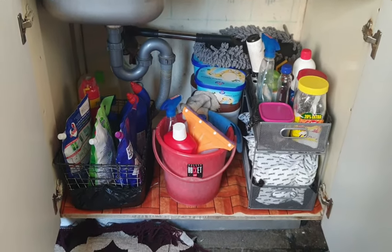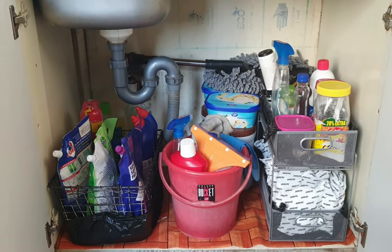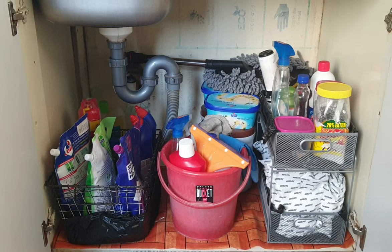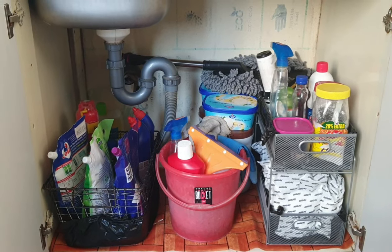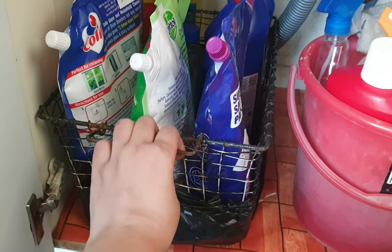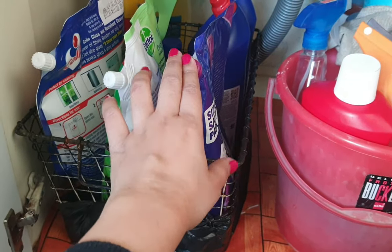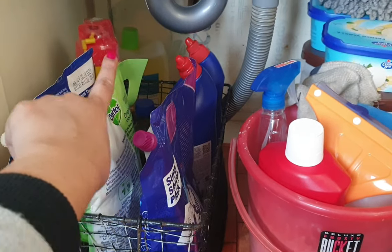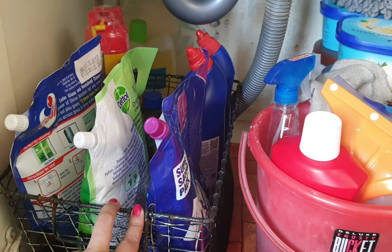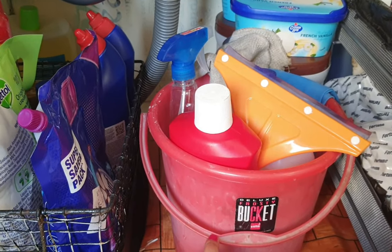Under the sink, I have tried to utilize the space to the best of my abilities. It's a very cramped space, and there are so many things to store here. So mostly it's all cleaning supplies. I have used a basket, and also a drawer shelf like thing. In this basket, I hold all my cleaning supplies which I purchase in bulk, like Colin, hand soap, detergent, the toilet bowl cleaners which have not been opened, mosquito spray, and also a bottle of floor cleaner.